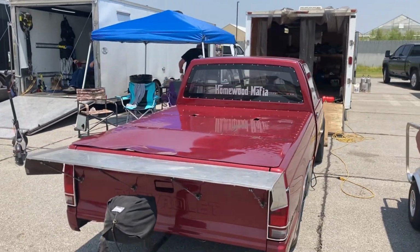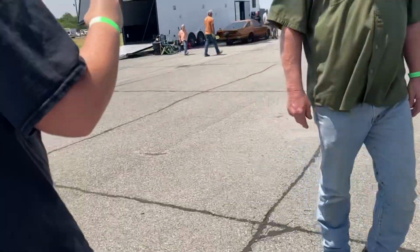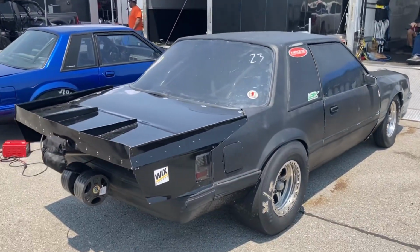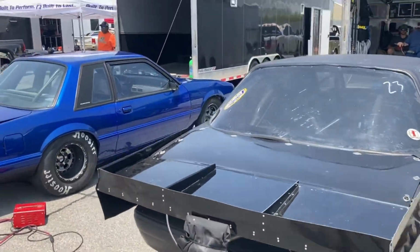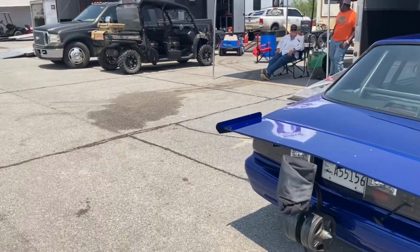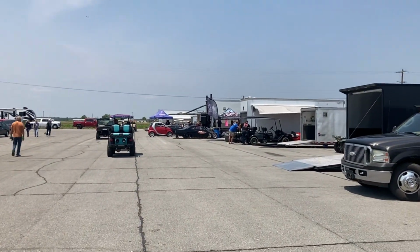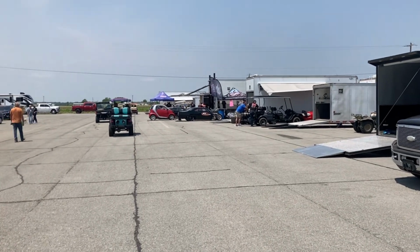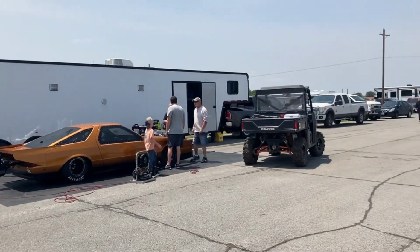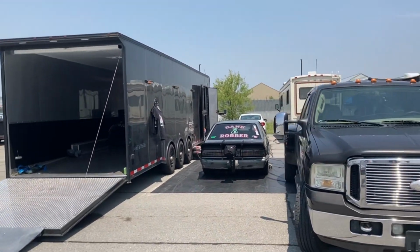Homewood Mafia. Square body ST. Black fox body. And a blue fox body. That's pretty nice. Let's see what else we got down here. We've made it back to the Daytona. It's the bank robber.